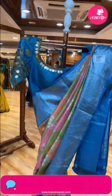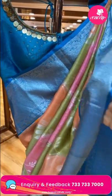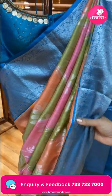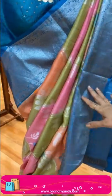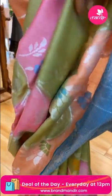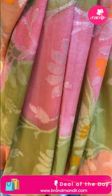Multicolor with blue. This is kanchipattu border. This is a contemporary saree. Interlocked, yes. It's attached, interlocked border. Very, very beautiful contemporary sarees. Tusser ki kanchi border. Adripoyindi kada combination. Mandir chala creative ande. Beautiful multi colors like florals, pink and orange, peach color.